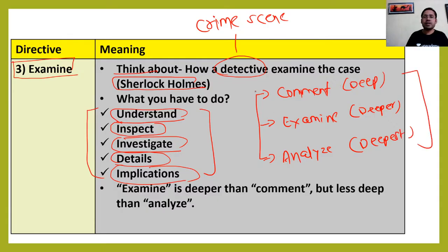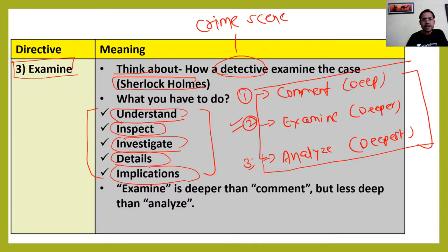Just remember this particular box, you will never get confused. Comment, examine, and analyze. In comment you will talk about facts. In examine, you will examine deeper. In analyze, you will analyze the issue in the deepest possible sense.